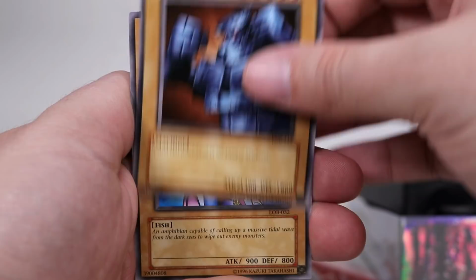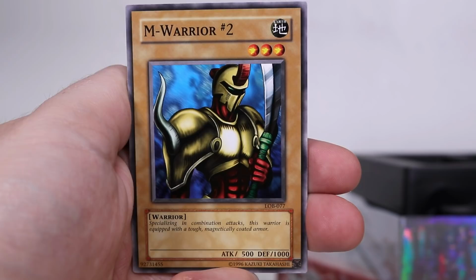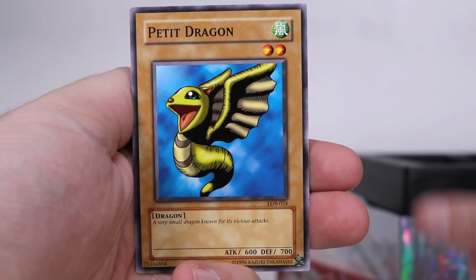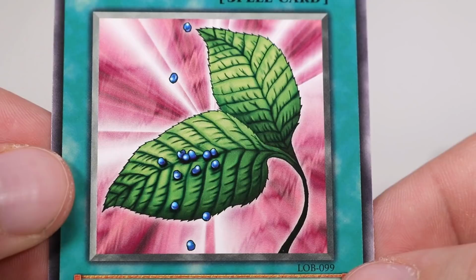Christ! Root Water! We've got the M Warrior number two. They probably go through every single letter of the alphabet and then every single infinite number to name all the warriors in the army. We've got Larvis. Larvass, more like it. We've got Petite Dragon. I remember that artwork. That's definitely a classic. And then we've got the Goblin's Secret Remedy. What, a big bucket of gold? Give the Goblin his secret remedy! Couple of berries and some leaves. Whew! Alright, we've just absolutely cleaned through that box.